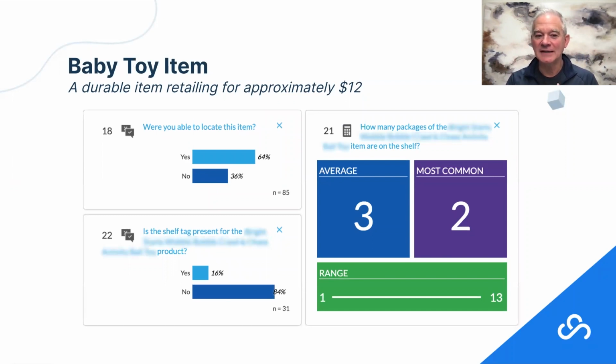36% couldn't find it. And gosh, of those 31, 84% have missing price tags. Now, again, I don't know whether this is fast moving or slow moving. What I do know is it's not consumable and it's not moving 200 or 300 a day. So we know that. So this is one of those classic examples of probably, in theory, a little slower moving item.